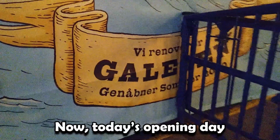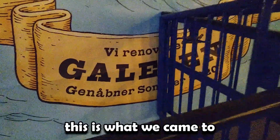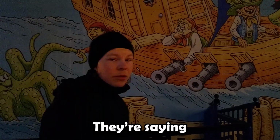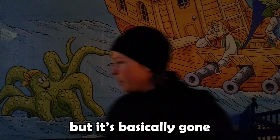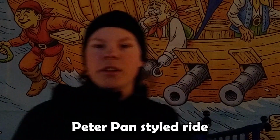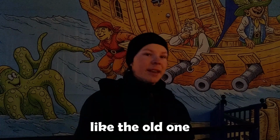Now today is opening day of the winter season, and this is what we came to. I am excited to see how they replace it. They say it'll be renovated, but it's basically gone. It's only some of the supports that are left in there. So I'm excited to see if it's going to be a completely new Peter Pan style ride, or if they're actually going to make it like the old one.